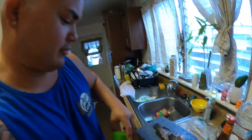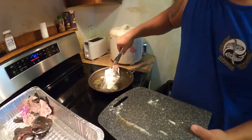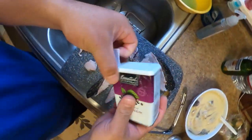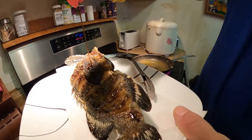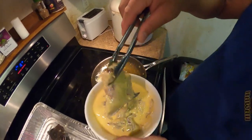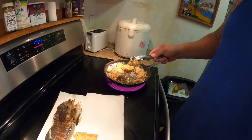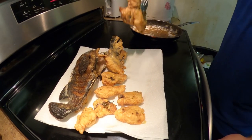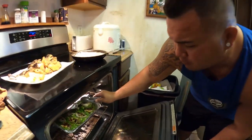Okay, with this guy, we're gonna deep fry him. Here we go. First fish done. Make sure I tempura. No waste movements. Collars always go in. That golden brown. Look at that. Gold right there. About a few more minutes, should be good to go.